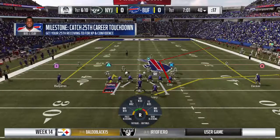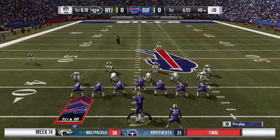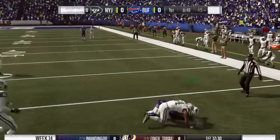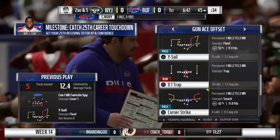All right, here we go. 3-19. Here's Allen on 1st and 10. A dump off for Ivory. And he'll be brought down right at the 45-yard line. It's a gain of 5, and that'll make this a 2nd down.